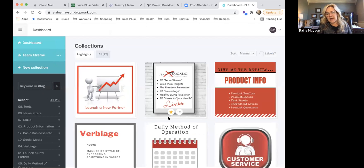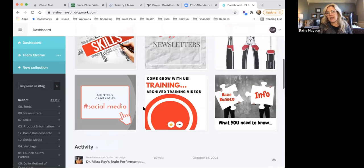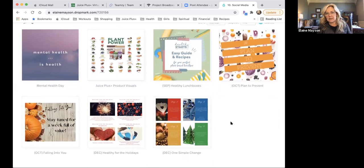All right, so we've got the skills cube, the customer newsletter cube, tool cube. Now this cube is social media. We want to really start building this out for you. We've got October things, some great things for October. We've got to build out November, so that's coming. We've got some on December already. And Juice Plus is really starting to beef up the social media content for us. Know that we're going to house it in here.